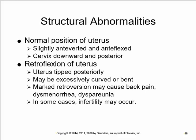It's held there by ligaments, but sometimes those ligaments get stretched, or they are not formed, or whatever, and we can have a retroflexion of the uterus. The uterus tips posteriorly. It might be curved, it might be completely bent over, but it can be all over the place. Now, if there's retroversion, it's going to cause really painful periods, dysmenorrhea. It's going to refer to the low back, so low back pain is going to be significant.